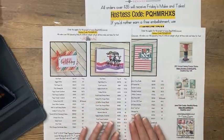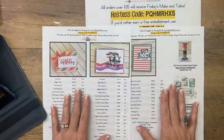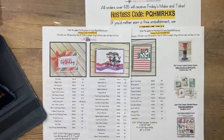Okay, we're ready to stamp. This is what we're doing today. If you go over to pinkbuckaroo.com, has anybody checked? Is it up? Did I schedule everything correctly?